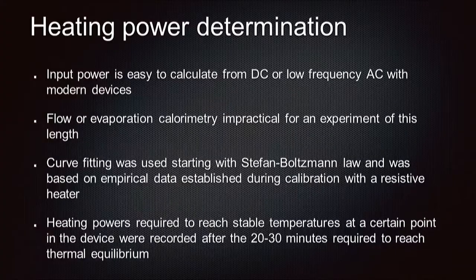Okay, so heating power determination. Input power is easy to calculate from DC or low frequency AC with modern devices. Flow or evaporation calorimetry he considered to be impractical for an experiment of this length, 225 days. Curve fitting was used, starting with the Stefan-Boltzmann law, and was based on empirical data published during calibration with a resistive heater. Heating powers required to reach stable temperatures at a certain point in the device were recorded after the 20 to 30 minutes required to reach thermal equilibrium.